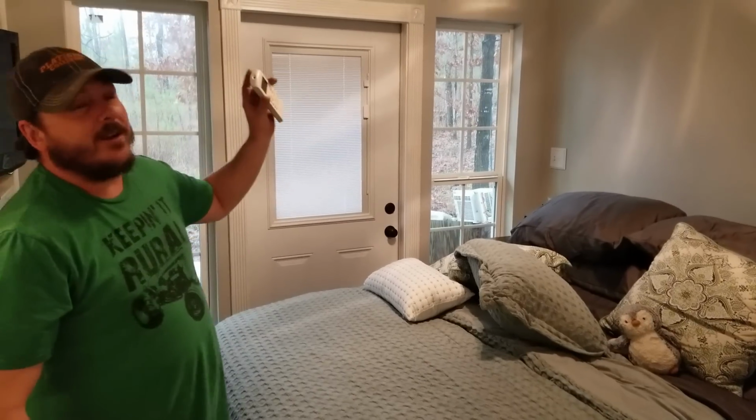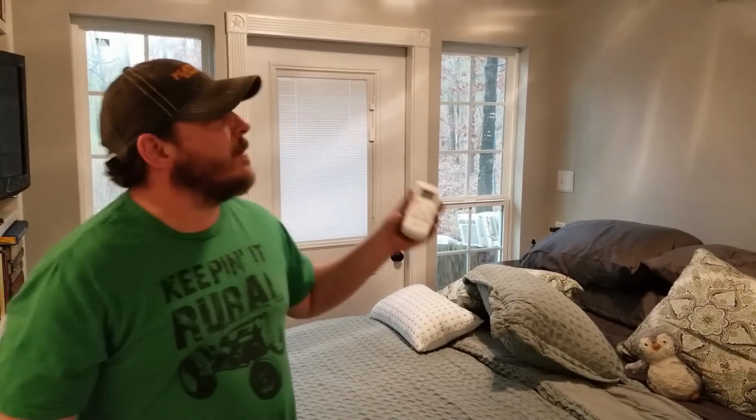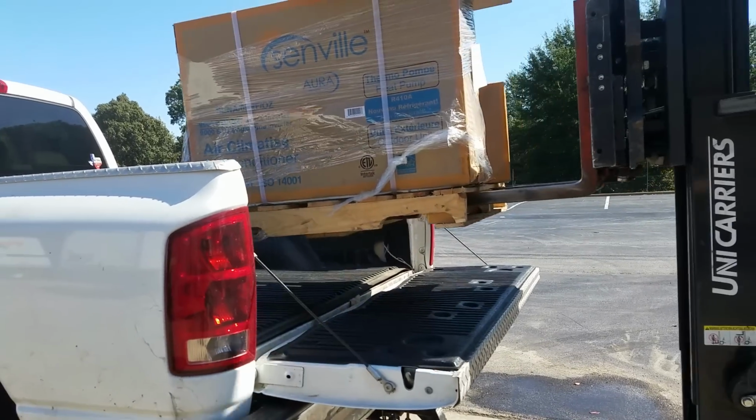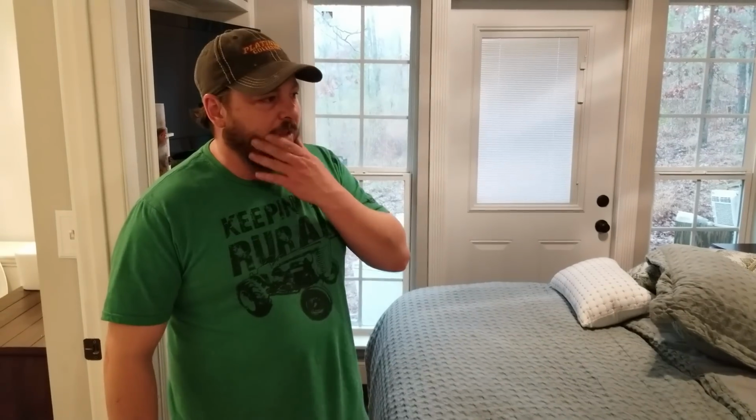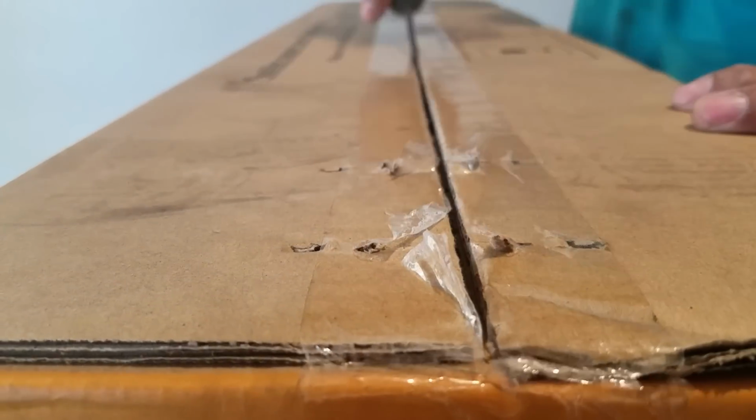So the air conditioner heater is amazing. This thing is silent. It's a mini split by Senville. I was originally going to go with Mitsubishi because they're highly rated on the mini splits, and I would suggest that, people do that. This one came in pretty high rated as well, and it was a lot less money. So I went ahead and went this route. It's definitely not a cheap unit.